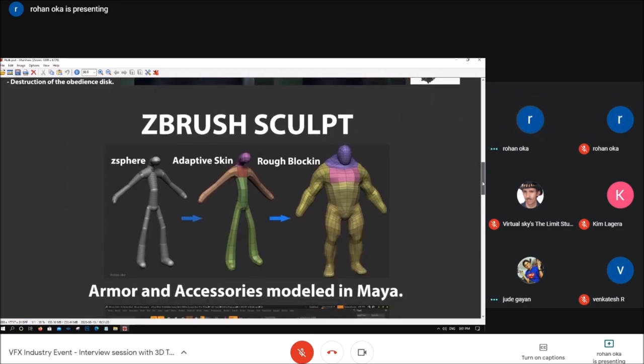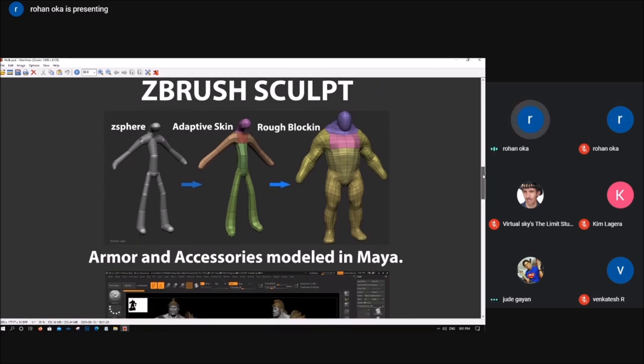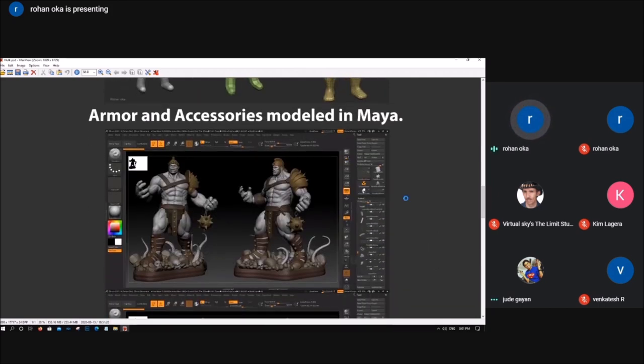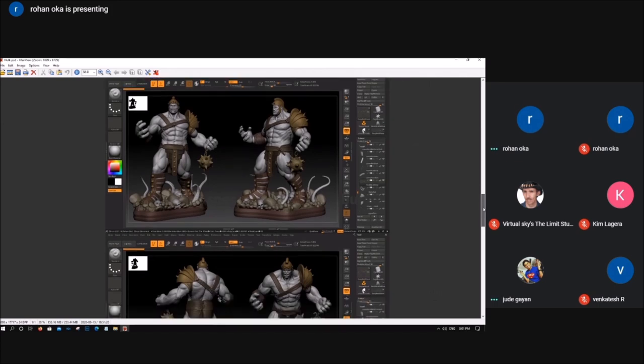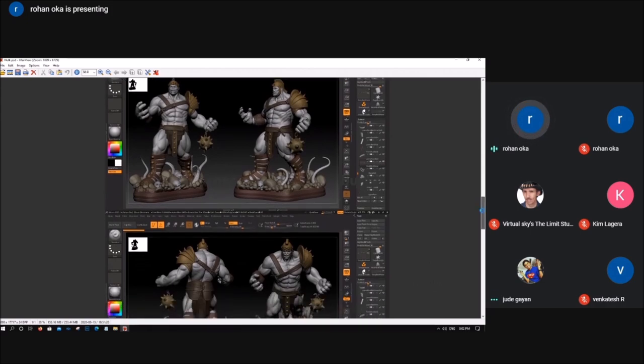So in terms of sculpting, I started from a Z-sphere. Then I used Adaptive Skin to get a rough block-in for him. The body was sculpted in ZBrush, and the armor was made in Maya. The details for the armor were also done in ZBrush, so the scratches, bumps and damage details were all done in ZBrush. So these are just a few views of him in ZBrush.